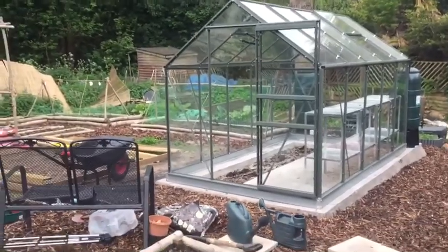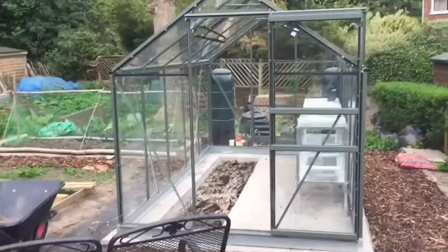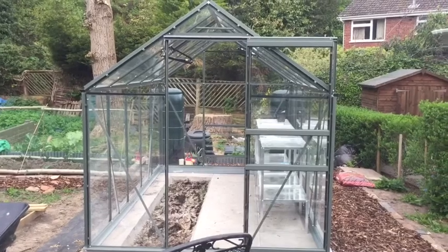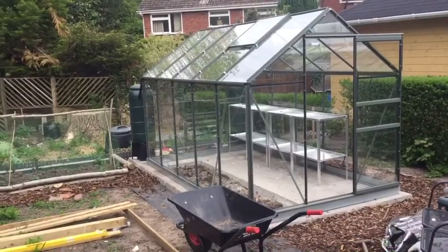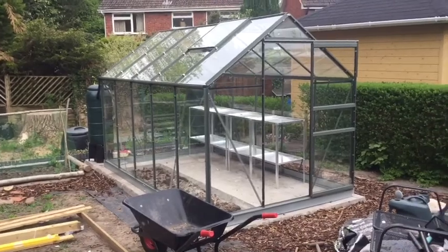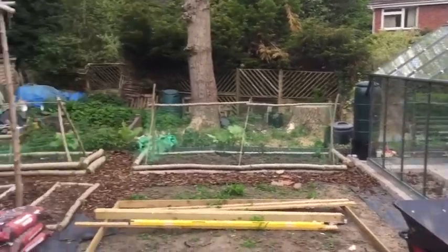Looking rather large at the moment in comparison to the rest of the plot. I can't quite get my head round it all. She's a 6x10 greenhouse with a section on the left hand side dug out for things like cucumbers and tomatoes. It's in a sort of pewter greeny colour, metal, with two lots of staging inside for me to put all my stuff and all my seedlings.